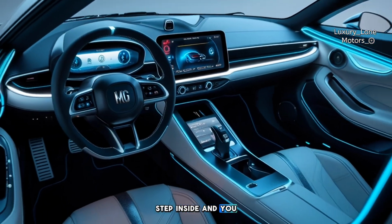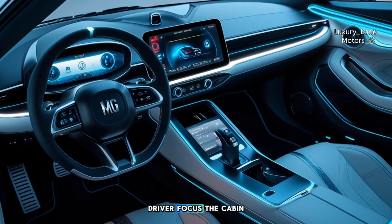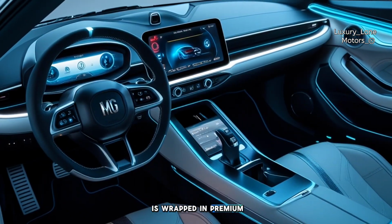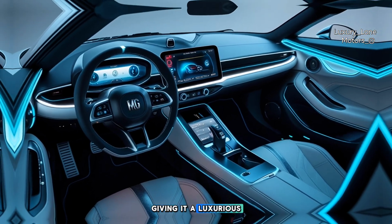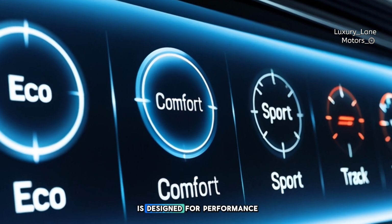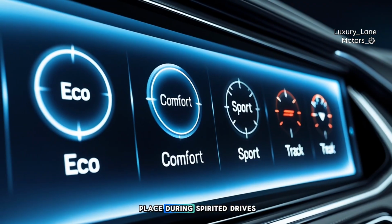Step inside and you are welcomed by a cockpit that is as futuristic as it is driver-focused. The cabin is wrapped in premium materials with leather and Alcantara finishes, giving it a luxurious feel. The driver's seat is designed for performance, featuring bolstered support to keep you in place during spirited drives.